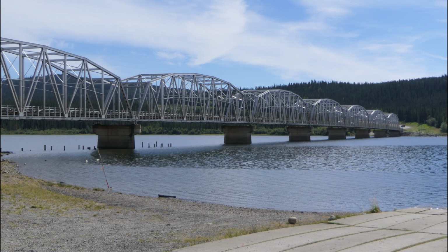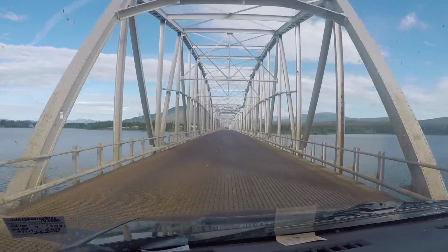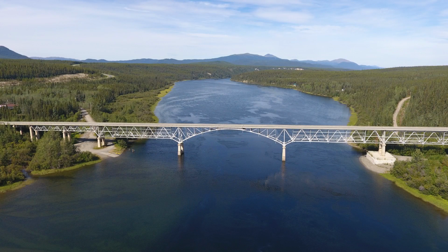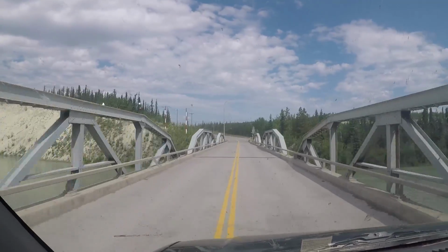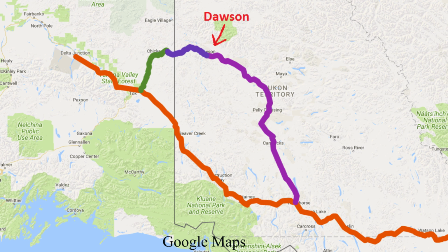This bridge at Teslin is the most photographed bridge along the Alaska Highway. Now we drive across it. Then this is the Teslin River Bridge. And we continue north on the Alaska Highway to Whitehorse. This is possibly the world's largest weather vane. We did not spend a lot of time in Whitehorse, but here we left the Alaska Highway and turned north onto Klondike Highway to Dawson City.